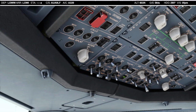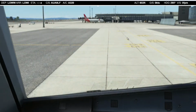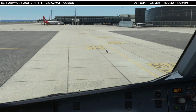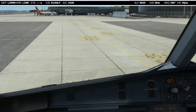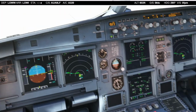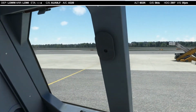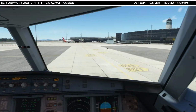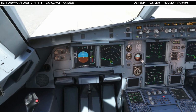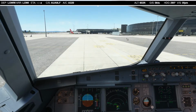And there we go. Vienna traffic, Austrian 9 Lima Foxtrot is taxiing now to runway 34, Vienna traffic. So parking brake released, clear on the left side. Let's check clear on the right side and start the chrono.